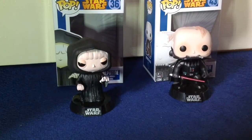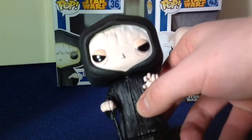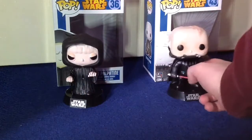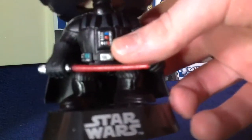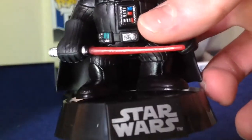So here we have the next two Star Wars figures from the blue line, I guess, I don't know, but we have Emperor Palpatine, a really cool figure with some really cool detail on his head, the mangled face, and on his cloak. And Unmasked Vader is so cool as well with his face. God, he looks so cool, and on the suit they've captured the intricate details really nicely, and the lightsaber as well.